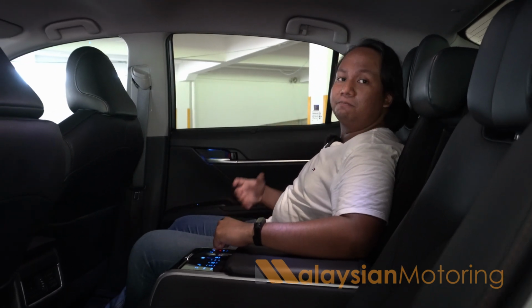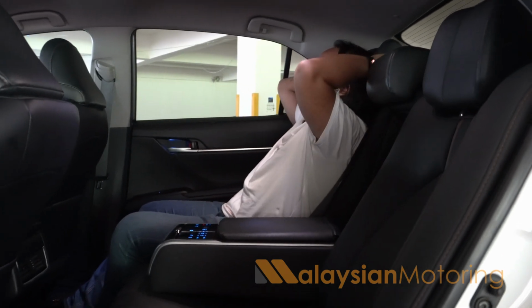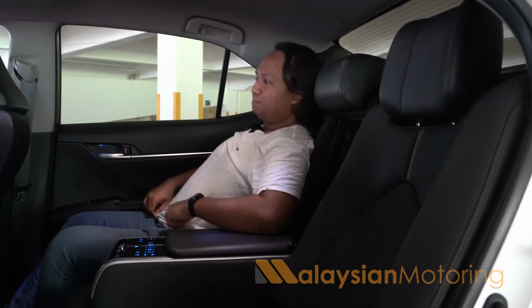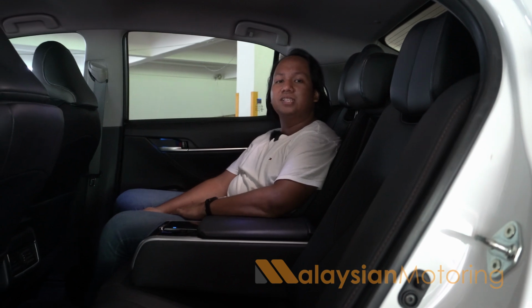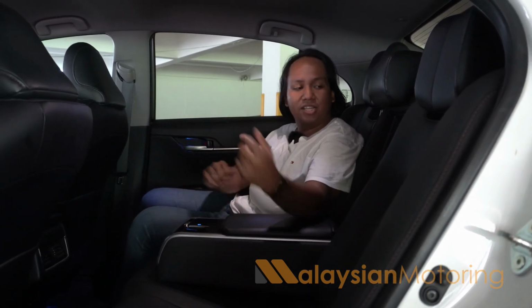Now, to facilitate snoozing, the rear headrests have also been redesigned, so there are little flanks on either side to hold your head in place should you want to take a nap. This means that the Camry is doing its best to affirm its position as one of the best mid-size chauffeur-driven saloons currently available.